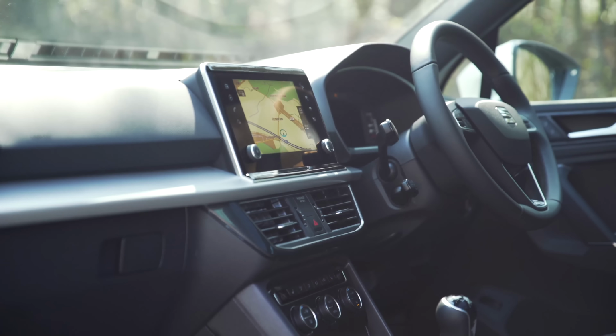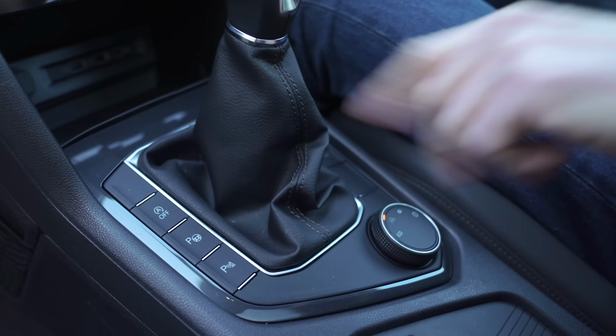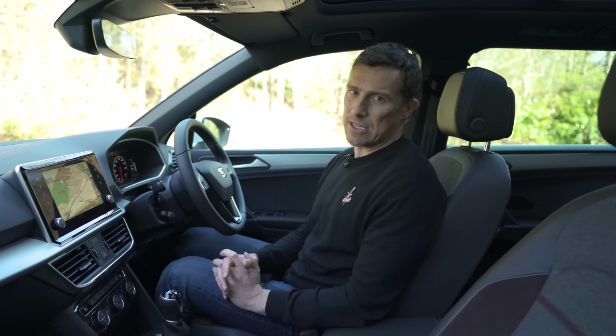Anyway, in terms of the layout, it's all super simple, as it always is in a SEAT. Everything's dead easy to use, all the controls are in the right place where you want them, so climate control down here, all the driving stuff here, all dead simple and easy to use. And that brings me on to this car's equipment list.